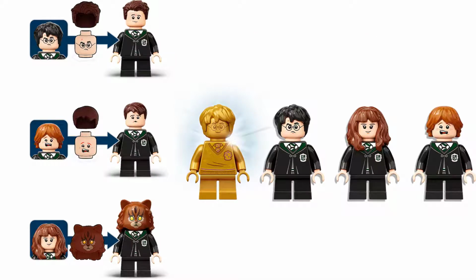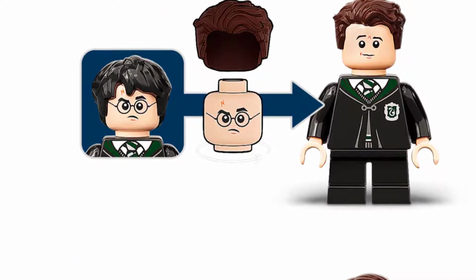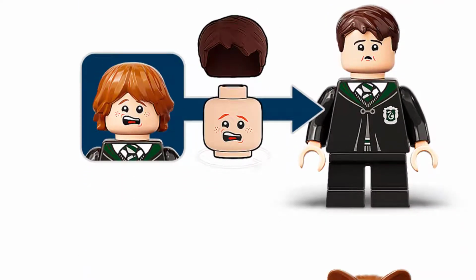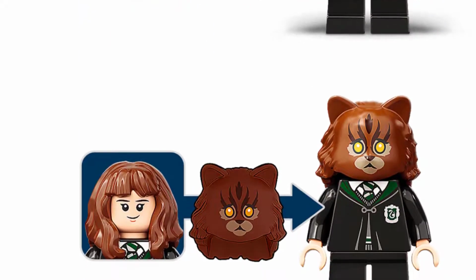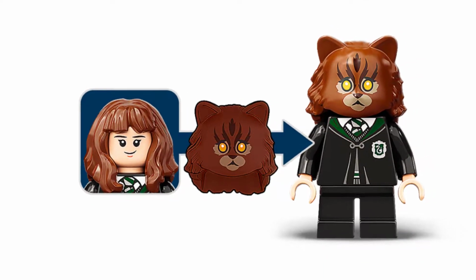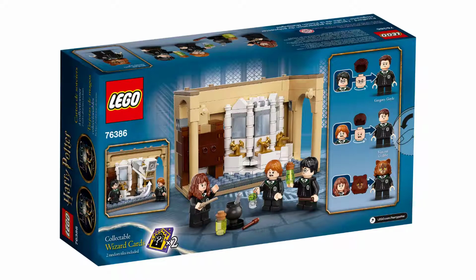Here's a quick look at the different minifigures and their transformations. As you can see, Harry and Ron have the Crabbe and Goyle expressions on the back of their heads, but they do come with extra hair pieces, which are different. And then Hermione comes with this cat head mold, which I think looks pretty good. And of course, on the back of the box, you see all of those other items here. And there's a lot of good little accessories in here. I think this is a really good $20 set.